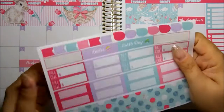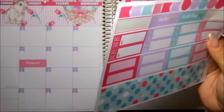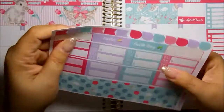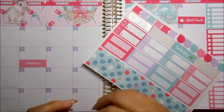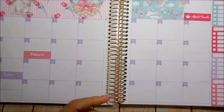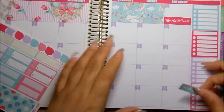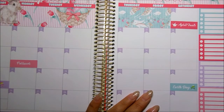Like I said, these stickers are meant for the Erin Condren monthly, but I do make it work for the Recollection Planner. So the next day is Easter, which is Easter Sunday, which is on the 16th. Put you back on this side again. Lastly, we have Earth Day, which is on the 22nd. So that's that.